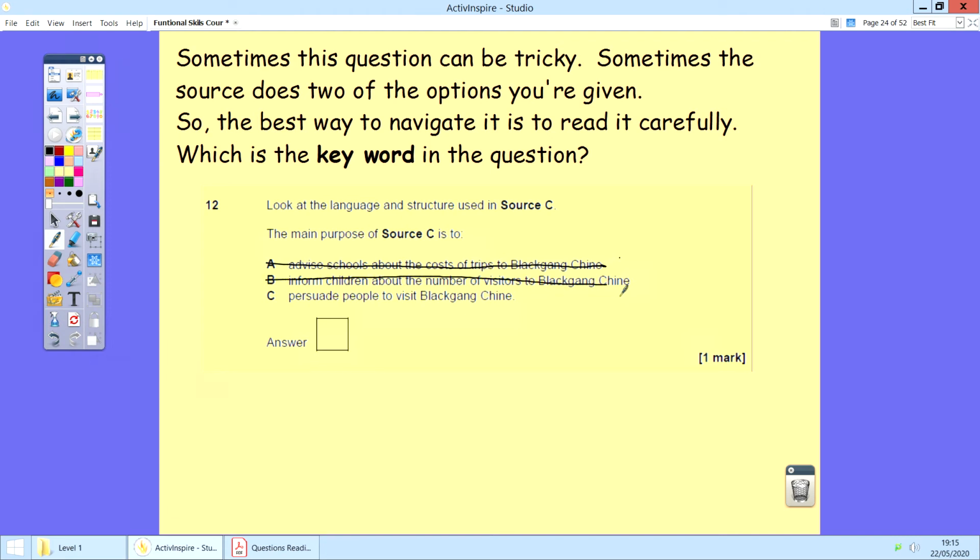No. So we know that persuading people to go is the most important, it is the main purpose, because we had group rates, we had over 60s prices, we had under 4s go free. If it was either one of these two things here, none of that other stuff would have been included and would have been the most important. So that's for one mark, and we can move on.